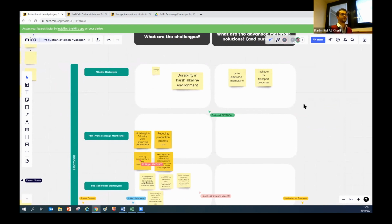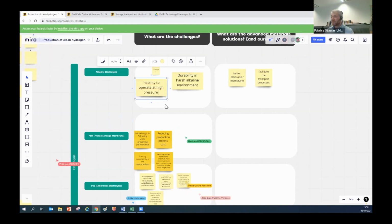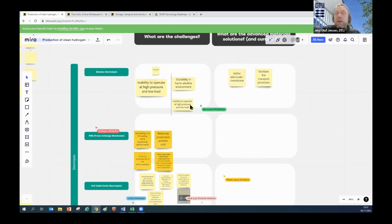Okay, so I'm asking the other panelists if they saw something special, I would say, challenges related to alkaline electrolysis. Karim, what about the inability to operate at high pressure, and also to operate at low loads? I'm not a specialist of alkaline, so disclaimer. Yeah. And also, I think the current density is usually quite low in alkaline. Yes, you're right. That's what we talked about already with the low power density or current density. But you're right. The other issues here are also important.